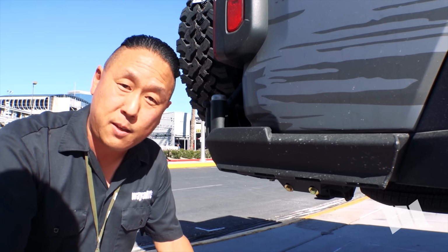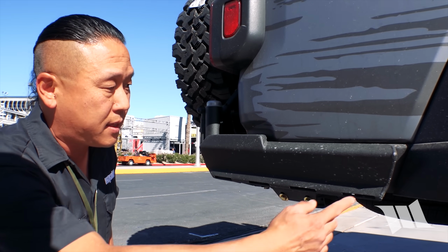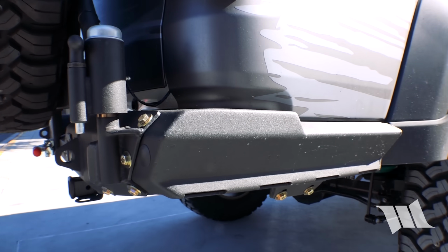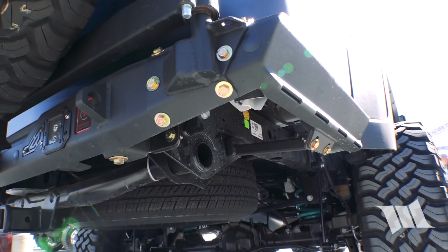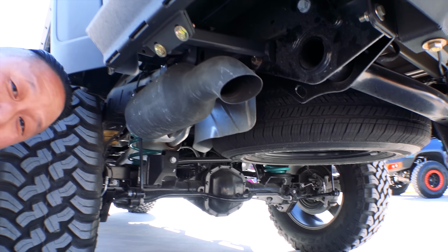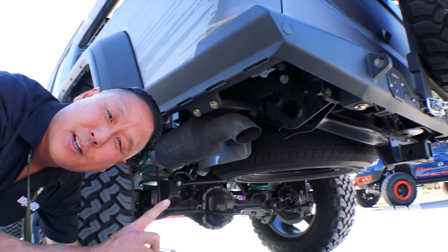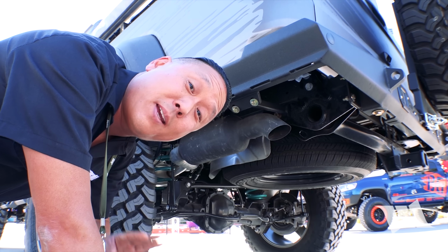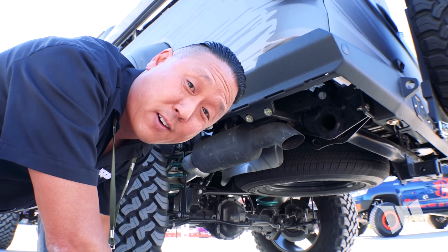Oh, one of the things I forgot to mention about the rear Proline bumper is that they actually have this additional guard, kind of like what you see on Rubicon models, so it protects the back corner of your bed. It's kind of strange that they have this rear bumper tire carrier and still have the factory spare mounted. Guess they want to be double sure that they've got themselves covered out on the trail.